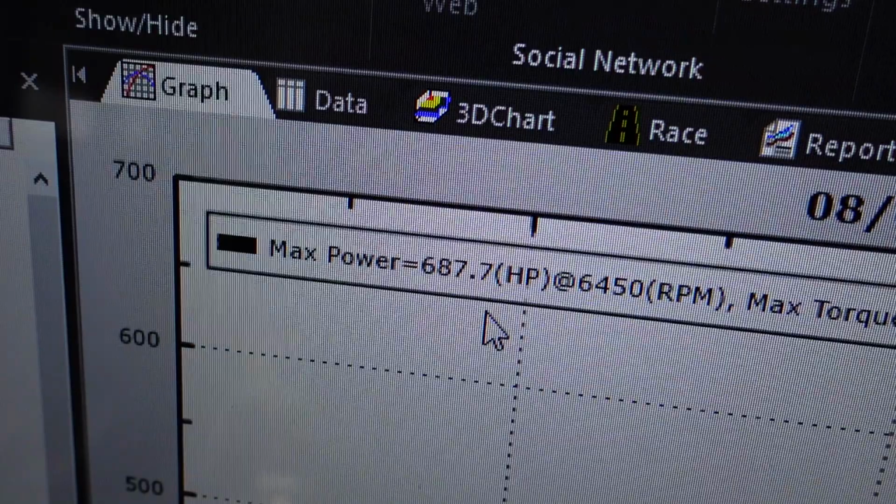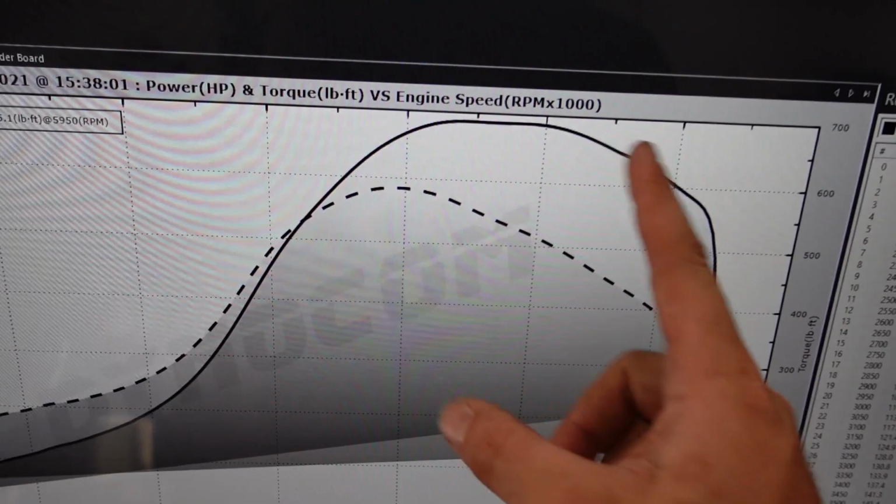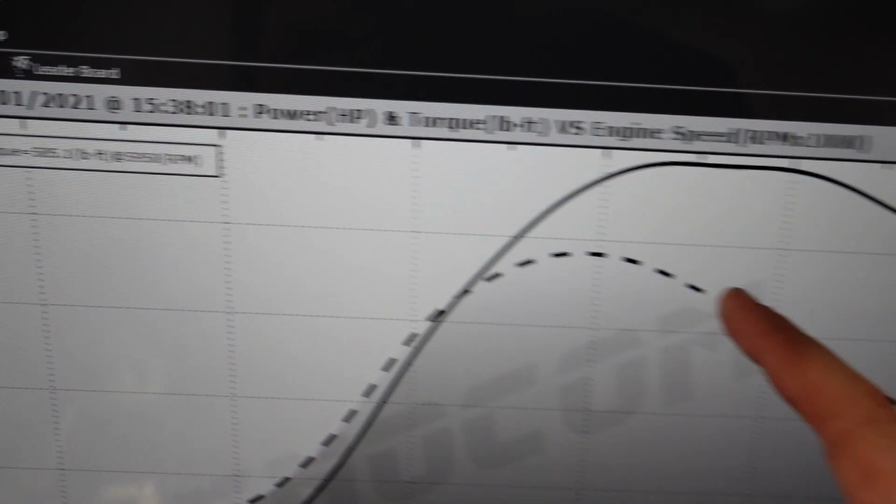687 horsepower. And it revved to basically 8 grand, which is insane. So this is the most Supra power curve, right? It's just kind of doggy down low, and once that turbo starts spooling, it just takes off. What's kind of cool is the torque is staying down, and this is probably what's keeping the engine alive. The fact that we only made 600 foot pounds of torque, I mean, it's a lot of torque, but it's not like it's making 700 foot pounds of torque.